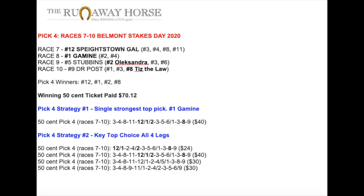So on Belmont Stakes on June 20th, 2020, they had a middle pick 4, races 7 through 10. There were 3 stakes races in that pick 4. So it started with a turf sprint, a maiden turf sprint in that one. And we had a full field, and it was wide open. And I used 5 horses in that first leg. I used the 3, 4, 8, 11, and then my top choice in that race was the 12, Speightstown Gal.